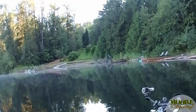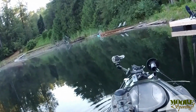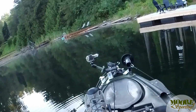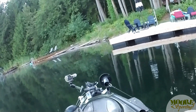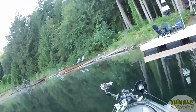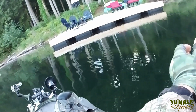Every time I've ever come here, all I've ever caught is little teeny dinks. And my hubris got the better of me on this particular trip because I believed that I was going to be able to figure out where these larger fish are. I've been catching a lot of larger fish over the last year and a half, and I felt like now is the time for me to solve this lake. So stick around, let's see how I do.